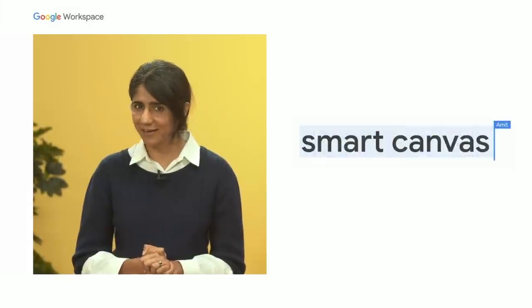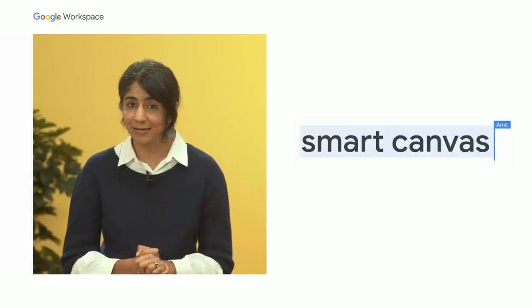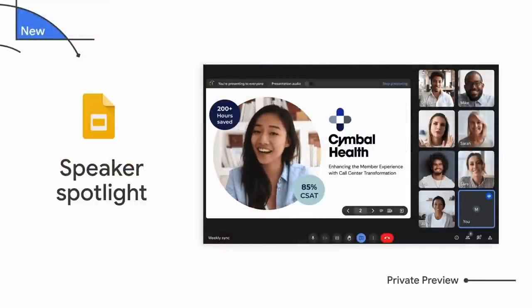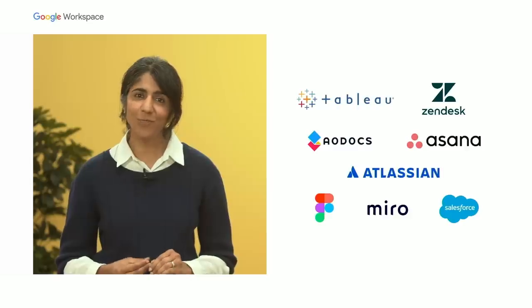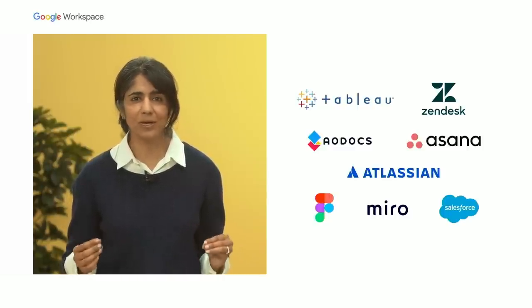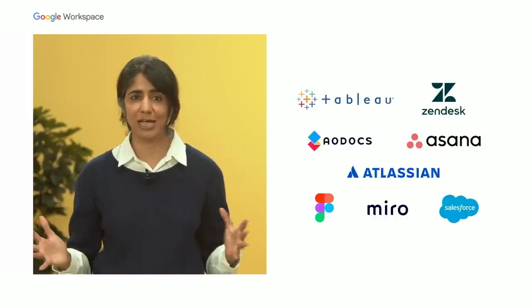Today, I'm excited to share that we're bringing Smart Canvas to more places in Workspace, starting with Google Slides. With Speaker Spotlight in Slides, we're bringing the storyteller and the story together for a far more integrated, engaging view, creating focus and engagement. I am thrilled to announce that we're opening up Smart Canvas for third-party applications. New smart chips for Salesforce, Zendesk, Figma, and other partners will allow people to view and engage with this rich third-party data in the flow of the work rather than switching tabs or context.